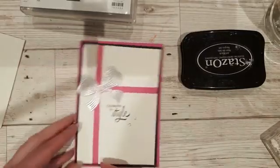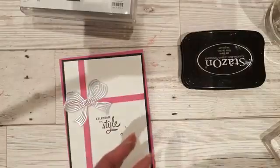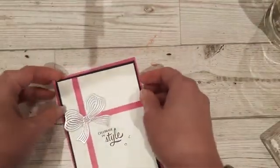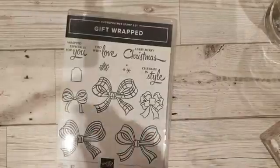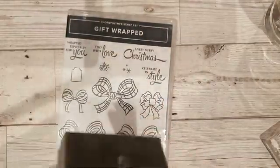So there we go. Absolutely, Diane. My favourite kind of card, simple but effective. So there we go. That's card number 2. It's not quite straight, but I'll sort it out. All right, so that's the gift wrapped stamp set and coordinating punch. Ooh, hearts, love it. Thank you.